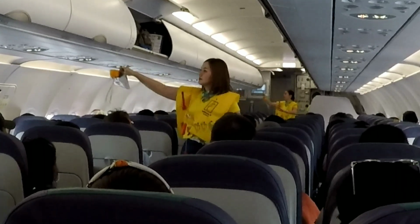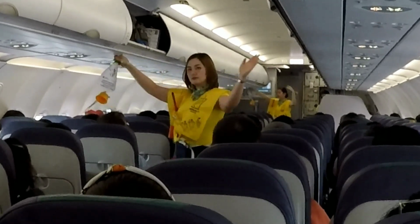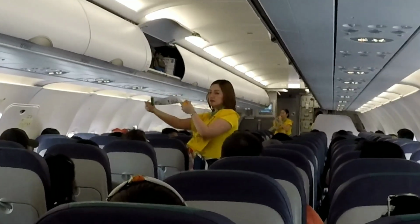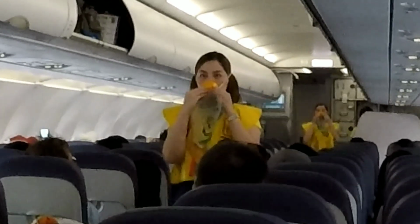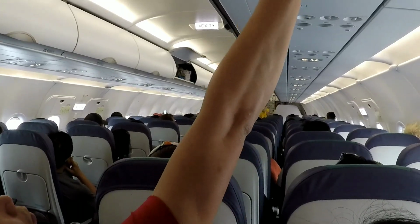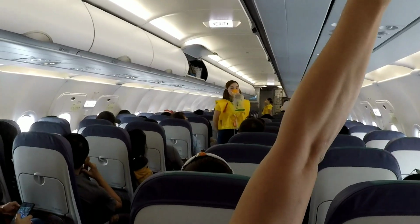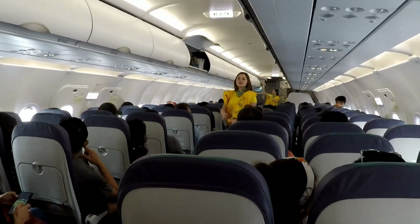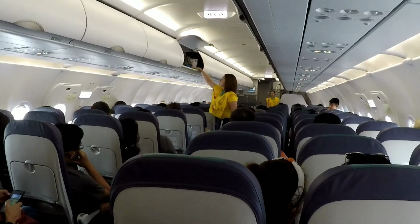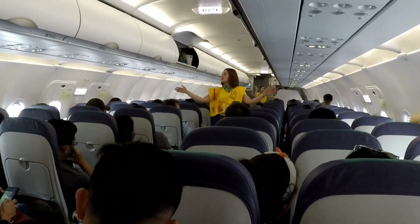Change in cabin pressure, oxygen masks will automatically drop from the compartments above you. Immediately grab the mask and pull it towards you. Put it over your nose and mouth. Pull elastic band sideways for snug fit and breathe normally. Put your own mask first before assisting others. Keep it on until you are advised to remove it. In case of emergency evacuation, follow the lights that will lead you to the exits.